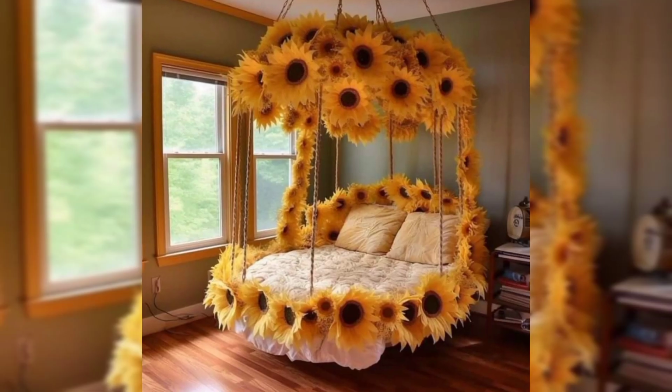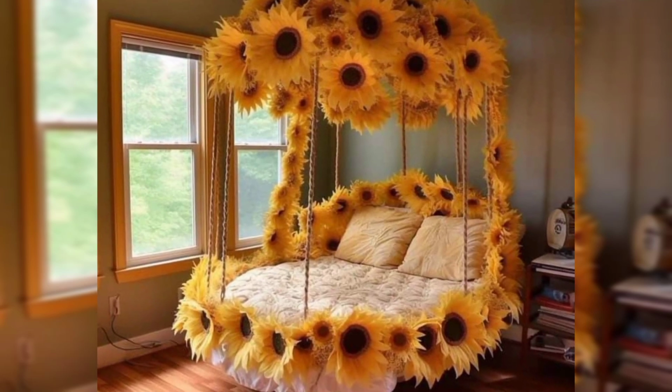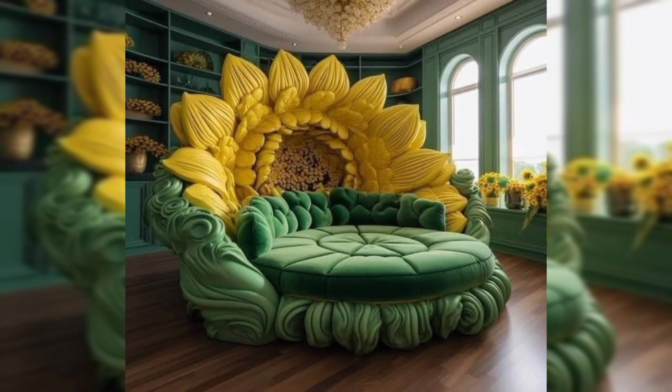And there you have it, folks. A kids' room makeover that's sure to impress. Remember, it's all about creating a space that reflects your child's personality and interests.